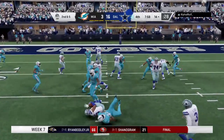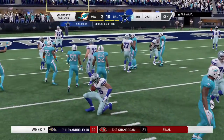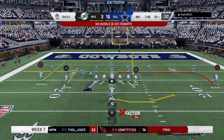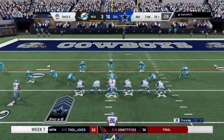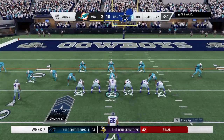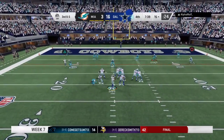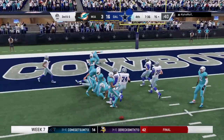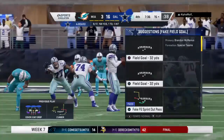So through three quarters, no reason to lighten up now. And he is met in his tracks behind the line of scrimmage. It'll be a loss of a yard, and they're going to face a third down. Let's go, Pete. Looking to throw. Beard. Toward the end zone, but that's going to wind up incomplete.